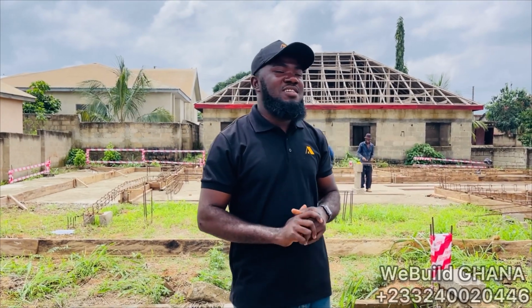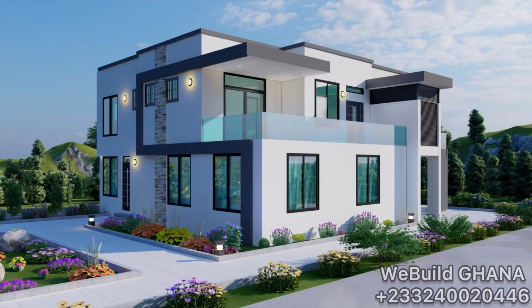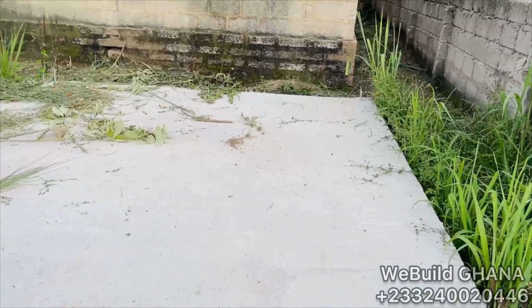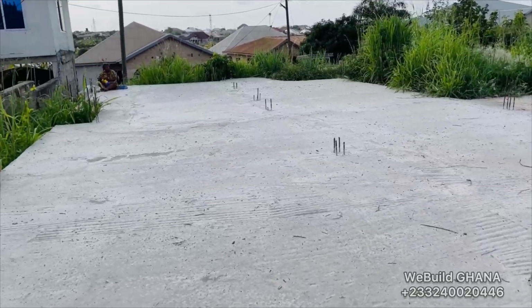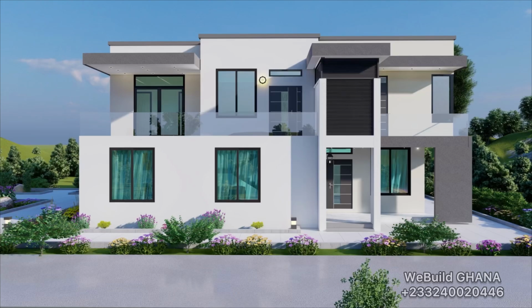Welcome to WeBuild Construction. As you can see, this is a project that we are doing at Kenyasi in Kumasi. This is a 6-bedroom residential house, an exclusive one, state of the art. As you can see, we already had an older foundation. Around here, there was a foundation for a commercial building, and the owner contacted us for a residential one. I made mention of a 6-bedroom exclusive residential family house.